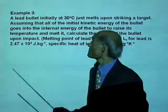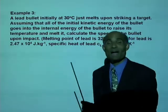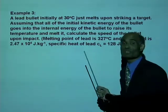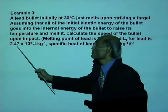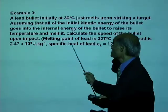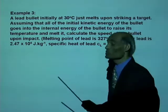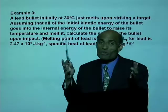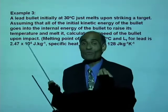Alright? What are we supposed to find? Calculate the speed of the bullet upon impact. We have the melting point of lead is 327 degrees Celsius. Latent heat of fusion for lead is 2.47 times 10 to the 4 joules per kilogram, and specific heat of lead is 128 joules per kilogram per Kelvin.